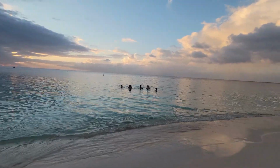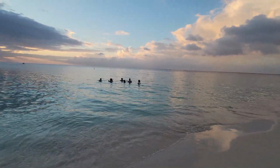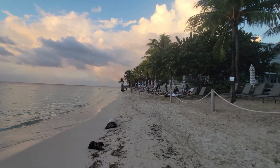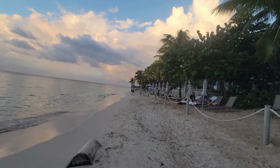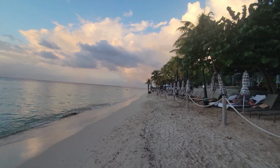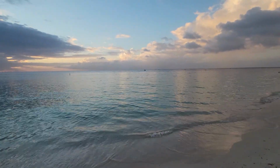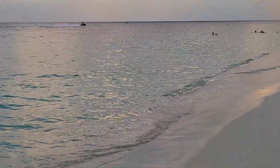Well, just banging down some drinks right in the water. That's the best way to spend a good time here. Getting drinks, jumping in the ocean, or the Caribbean. This is not the ocean, but the sea. Maybe ripping on a jet ski out there. Not sure if you can see it super well. It's a bit small on this right here. Yeah, they are flying.